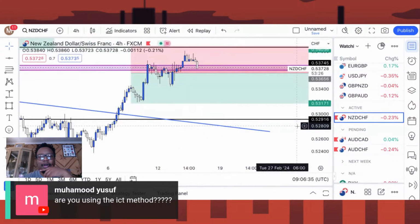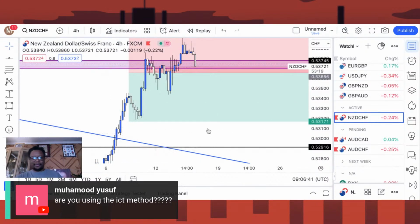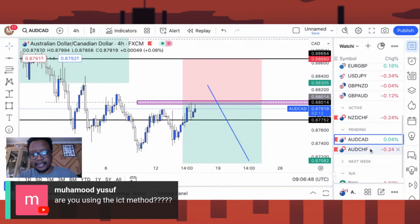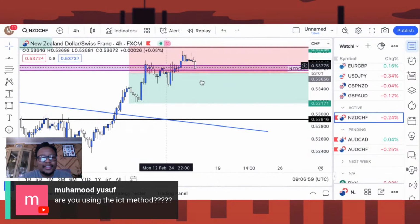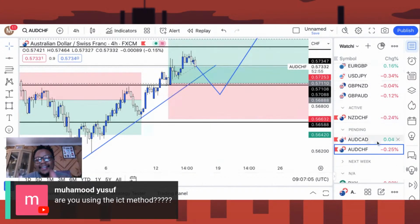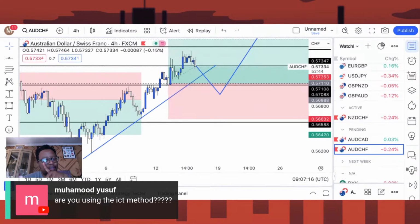New Zealand franc is falling, but it's still got so much to fall. But it is moving downwards, which is something I definitely appreciate. And then AUD franc is also moving down. So they are moving in tandem. But now my concern is, I feel like for this New Zealand franc to hit TP, my AUD franc is gonna hit stop loss. Unless there's AUD news that will come out that might push it back up, which there actually is.